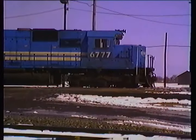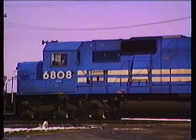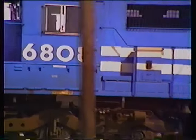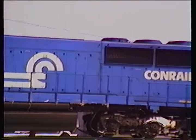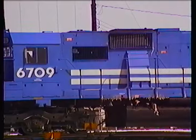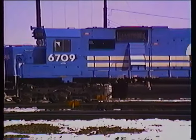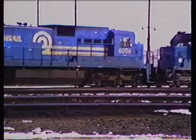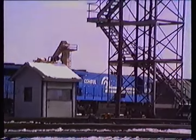Now we're over in the Conrail Stanley Yard. This is 6777 coming in here. All right, now here we have the big Conrail 6808. And we have a Conrail 6709. I believe all you're going to see here on this tape is Conrail engines. There's about seven of them there lined up to hook onto this big train.